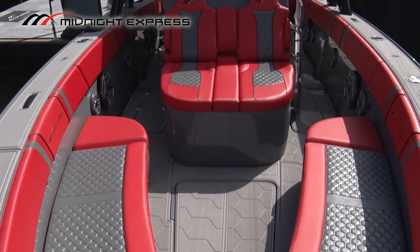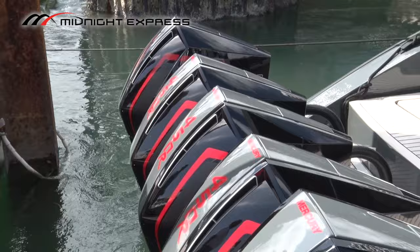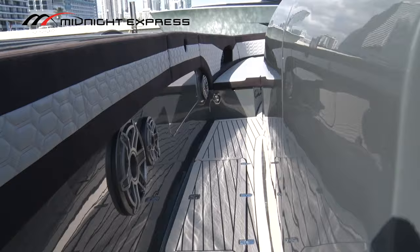I just saw a 2016 model that was fully refurbed with new Mercury Racing 450Rs and some tweaking to the interior. And Midnight Express is selling those boats as really factory recertified. And depending on which power you get, you might even get warranties with the motors. This is something that I think is a credit to Midnight Express, and I just hope that they keep the ball rolling on that program.